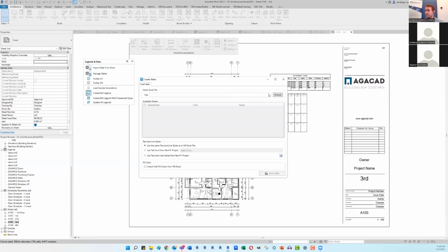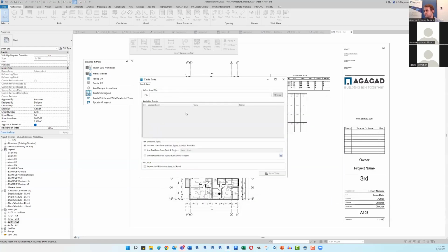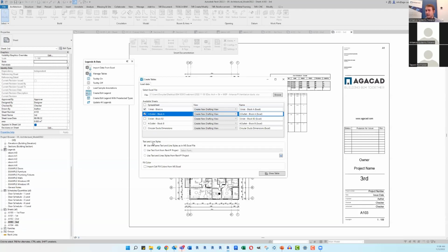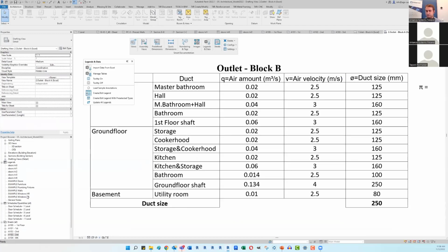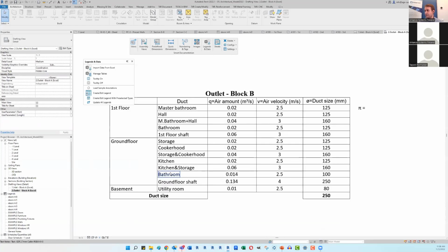So I will select my file. And I can import just one or multiple sheets from Excel. Let's choose 2, and I have some text and line styles as well. Draw table, and these sheets are now inside Revit. These can be created as drafting views or as legends. So I have them in here.